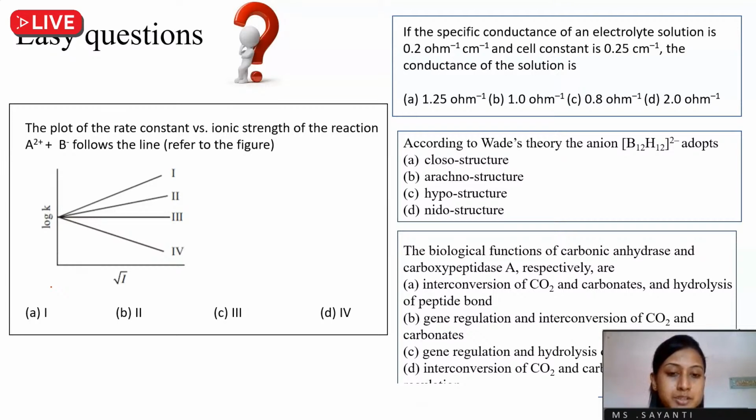Then comes a question from inorganic chemistry, bioinorganic chemistry, about the biological functions of carbonic anhydrase and carboxypeptidase A. Correct answer: interconversion of CO2 and carbonates, and hydrolysis of peptide bonds. See, these are very easy questions. No tricks, no trap, nothing. Definitely, you all can go for these types of questions.